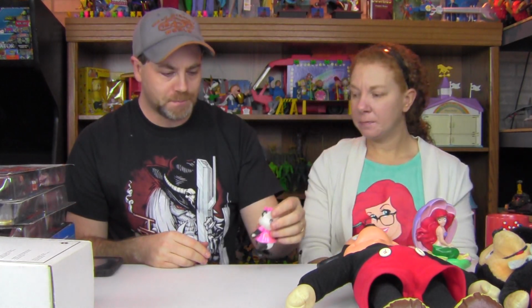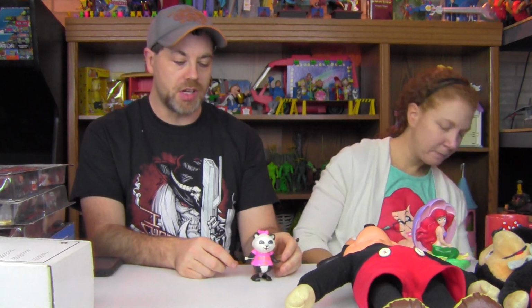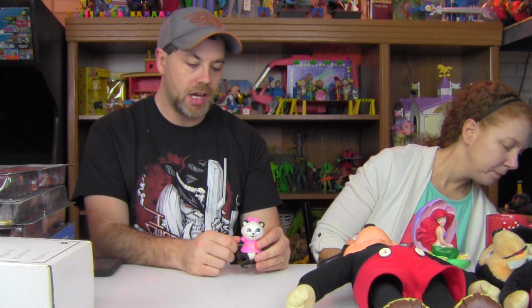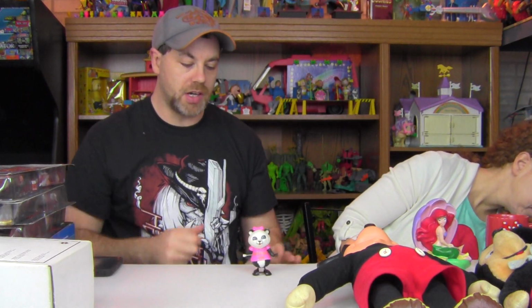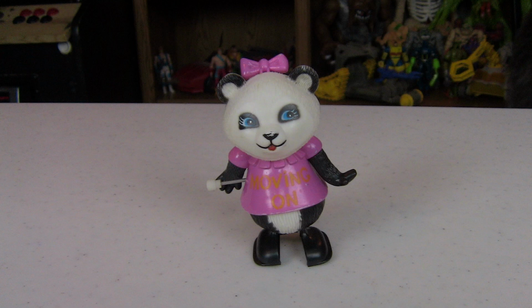This next thing is pretty cute. We've talked about Shirttails before at length, many times. And this is actually one of the Shirttails characters. It's just a little wind-up. By winding her up, and she still does work, she's got one little broken peg on her back foot, but she still walks. Kinda, sorta.